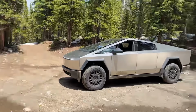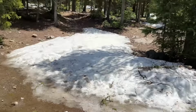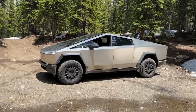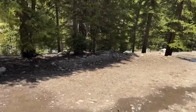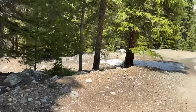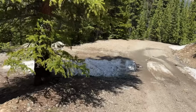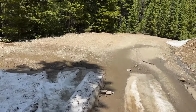But today, we're gonna take this Cybertruck up the trail to St. John, and hopefully there won't be too much snow, but I fear there might be because, let me show you over here, walk over here, you can see how much runoff there is. All this stuff is melting very quickly, but probably not fast enough. In fact, there's a little bit of a waterfall down here. So let's go check it out.